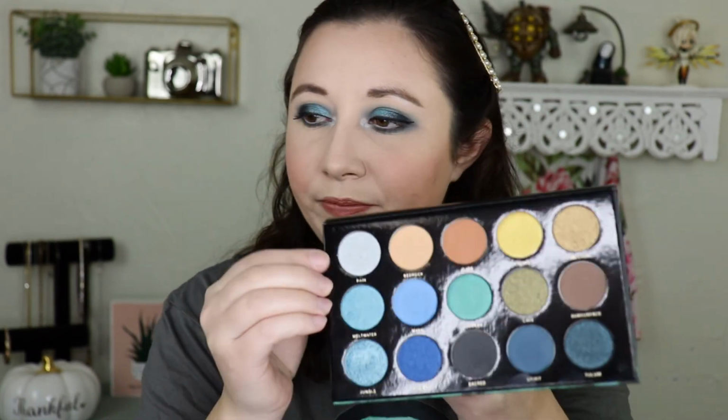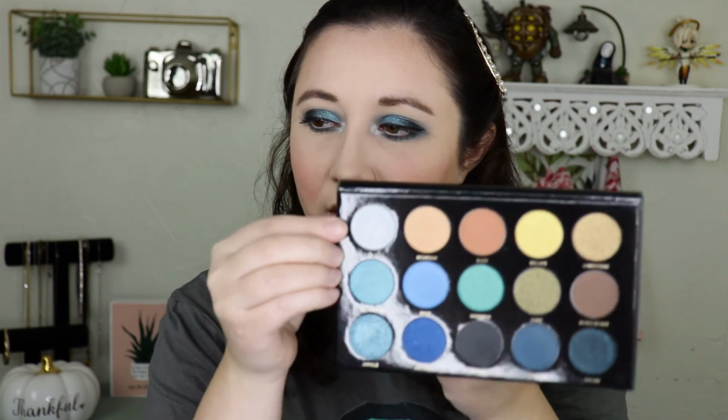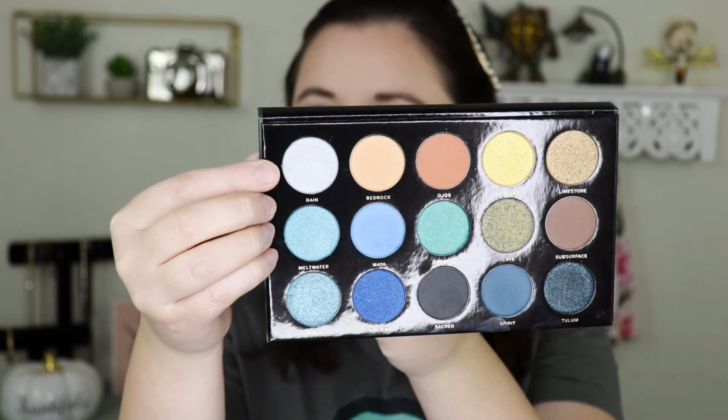And I did end up using this shade over here, Rain, as the inner corner highlight, and I think it looks really pretty. I also put a little bit of it underneath my brow bone, because I wanted to. I can see a little bit of blue underneath my eyebrow now, but I don't really care. I'm not going anywhere today. So overall, I think they were all really good.